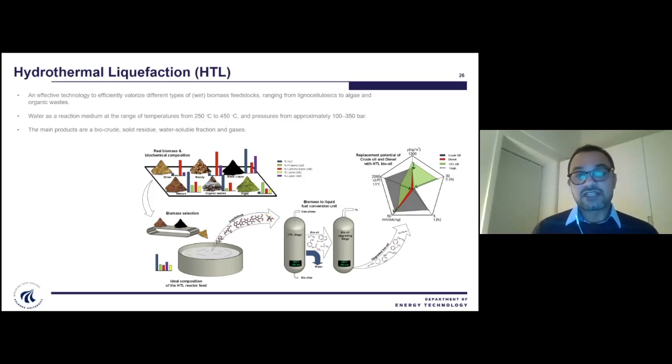We are using water as a reaction medium, at a maximum temperature from 250 to 450 degrees and pressure from 100 to 350 bar. At this temperature and pressure, you know the water will be at supercritical conditions. And when water is at supercritical conditions, it will behave entirely differently with respect to room temperature, because at supercritical temperature the water has very low density and very high ionic product. So because of this switch in the properties, you will promote the ionic reaction rather than the free radical reaction.